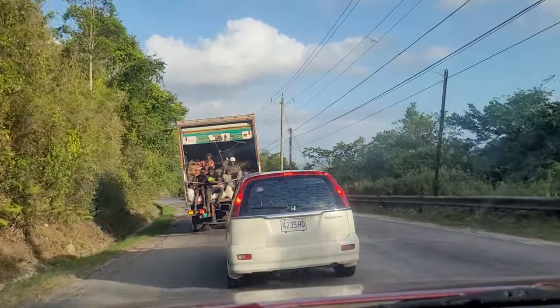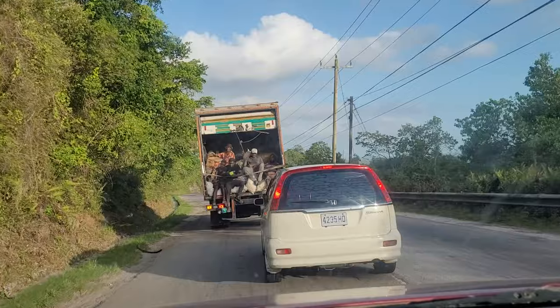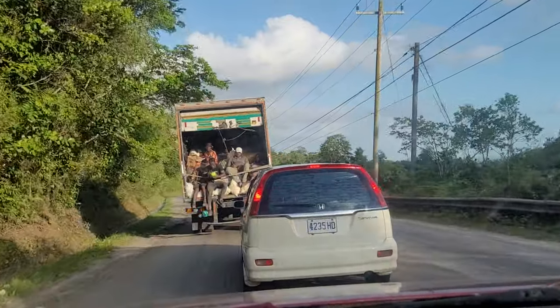And by the way, this is a market truck. People, what a bomb clat yard. Yeah, you hear that?